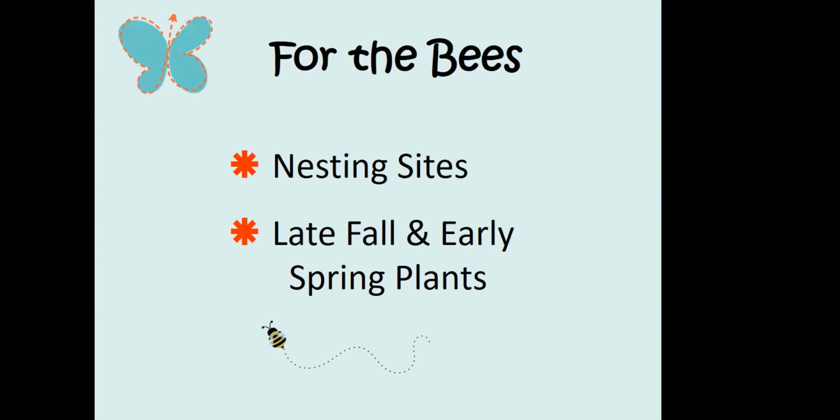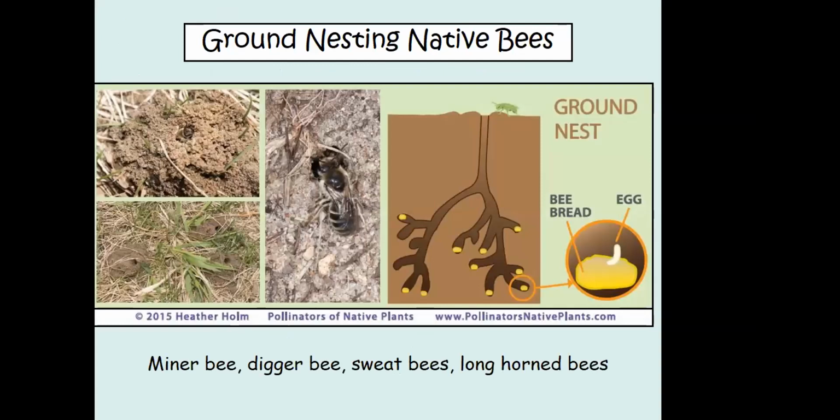So I'm going to move on to bees and how they overwinter. I will talk about nesting sites, as well as some late fall and early spring bloomers that support those hungry emerging bees. About 70% of our bees overwinter in the ground. These include the miner bee, digger bee, sweat bees, and longhorn bees. In order to hibernate in the ground, they actually need access to bare soil, which is not tilled and not turned over. So those undisturbed areas of the garden.